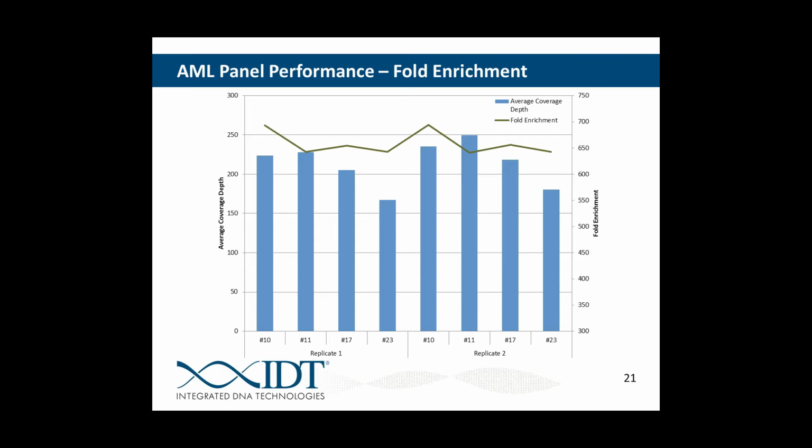And within each replicate, there are 4 barcodes. So those numbers 10, 11, 17, and 23 on the bottom indicate barcodes, and replicate 1, replicate 2 are 2 different experiments done on different days. So this is the AML panel that Ibrahim talked about.